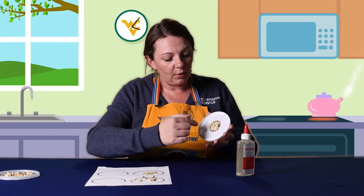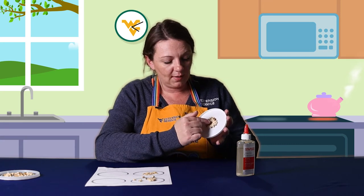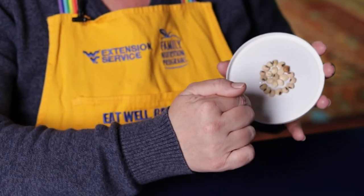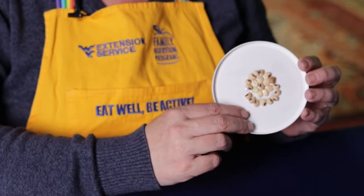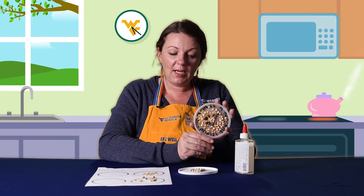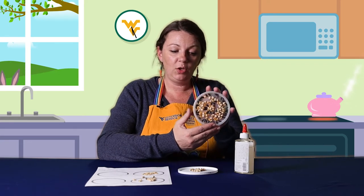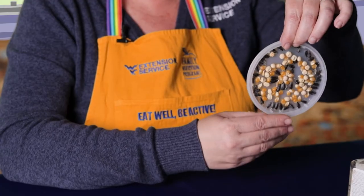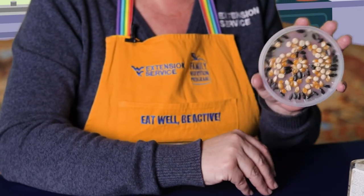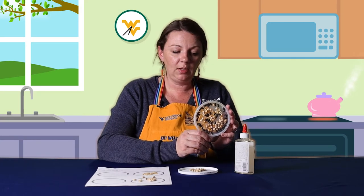So what you want to do is continue to do this with your different seeds. So you'll start in the center, go one around, go around with another kind, and continue until your entire tray is filled. So once your seed mosaic is dry, you can either just set it somewhere or you could punch a hole and hang it up by your window. I really like using the clear lids because it still allows some of the sunlight through. And you can use any kind of seeds that you would like.